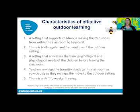Now, obviously, that's a little bit simplistic. It's not quite as simple as that. But when we're moving to an outdoor environment, we want the framing to be weaker. We want there to be a bit more freedom, a bit more flexibility in the way people interact, the children taking a bit more charge.